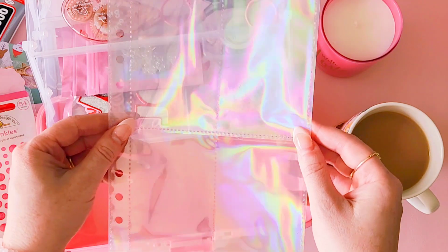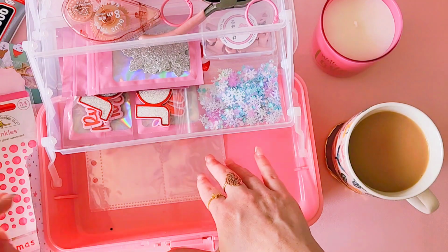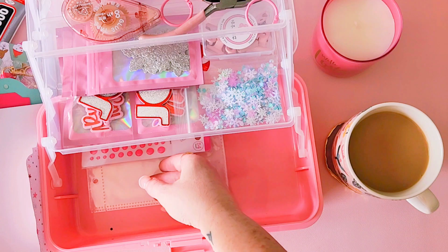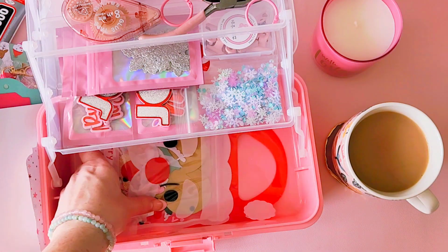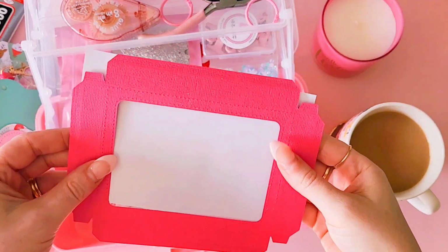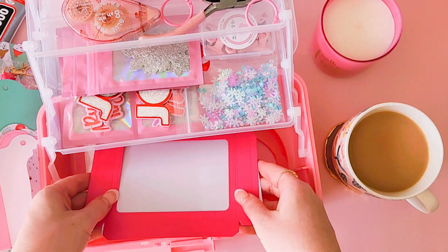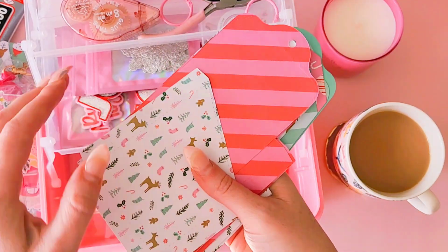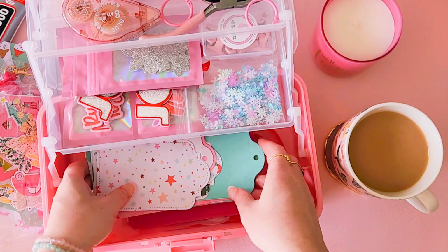I was having a complete blank then. So I've got some clear pockets in there to create pocket letters. I've got my adhesive enamel stickers. I've got lots of die cuts to pop together. Sometimes I have loose bits of paper in here as well that I cut out for if I want to make a card or something that's similar to a card.